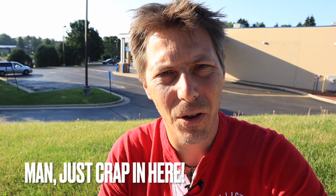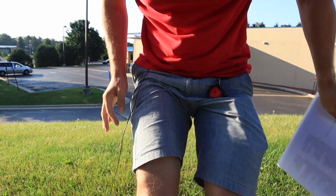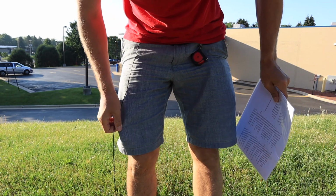Have you ever walked into a secondhand store and thought to yourself, man, this is just a bunch of crap in here? Well, not so at this Goodwill. I buy a lot of things in here. I got this shirt for $5. I got these shorts for $7. Canon lens for $29. Awesome.